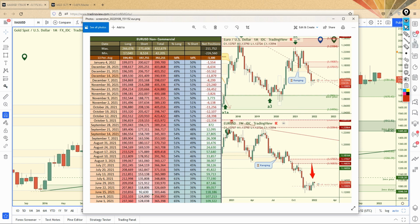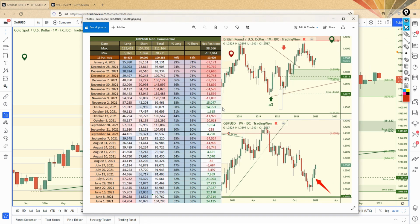Euro, look at this, 50-50. Look at the sentiment, neutral. Even though there is bearishness, there's bearishness only because price dropped, but the sentiment is telling us it's neutral. Likely we're going to see a push up in price, but the data is not supporting that at this time, so we'll continue to monitor this one as well.